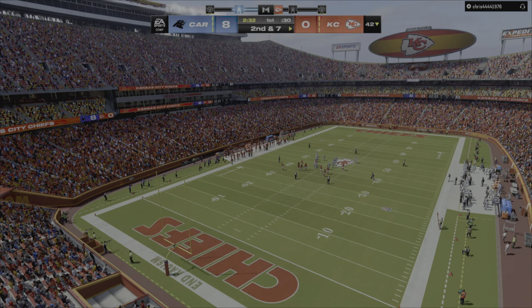Second quarter from Arrowhead. It's the Chiefs. Headed straight. It's Pacheco. Powers through. And the stop here will come at the 38-yard line. 6 yards the pickup, and that's a first down. I'm okay with the call there.